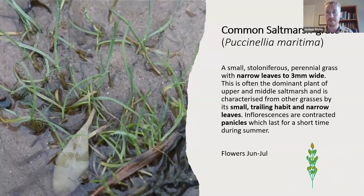That's our sea plantain. Our other grass that we'll find very, very often on salt marshes, it's often the dominant plant of mid salt marsh, is our common salt marsh grass. And this is a really small stoloniferous, sort of creeping grass, which has really narrow leaves, up to about 3 millimeters wide. As I said, it's usually the dominant plant, especially of mid salt marsh. And it's characterized from other grasses, like our sea couch, which is really different, by its small trailing habit, forming mats of itself with these narrow leaves.